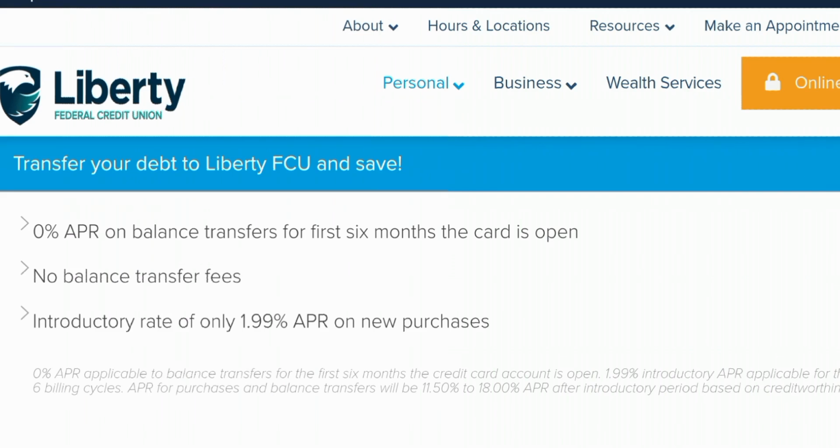Also, potential fees, because while credit unions often have fewer fees than traditional banks, you as a user need to be aware of any potential fees associated with the account. So this could include overdraft fees, fees for additional services, or penalties for failing to meet account requirements.